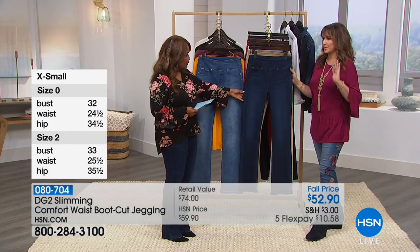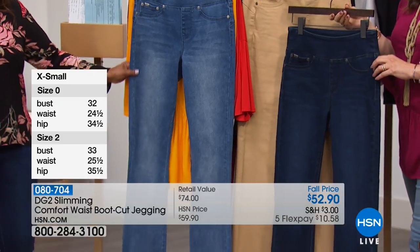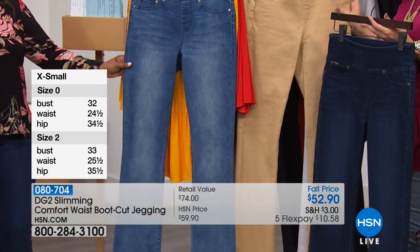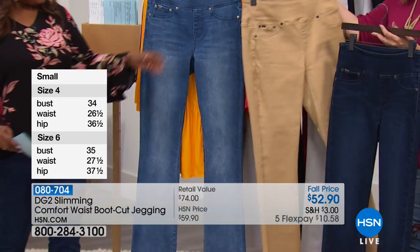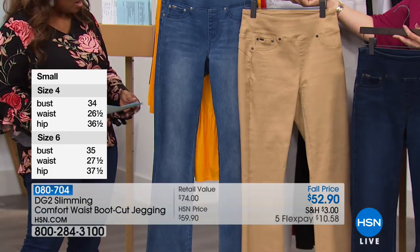Would you agree? Oh, 100%. Right? And then we also have the chambray, which is going to be your more casual, kicky, I feel like rock and roll look in the chambray. The khaki is beautiful. That lush. Yeah, that's gorgeous. Very warm khaki.